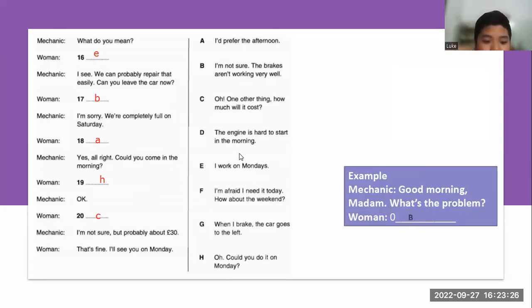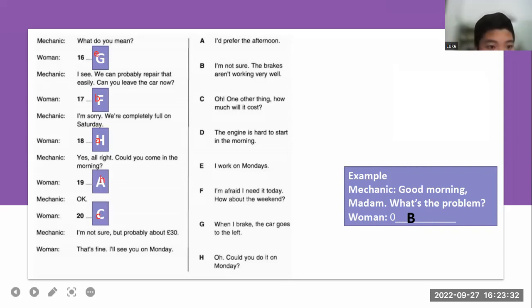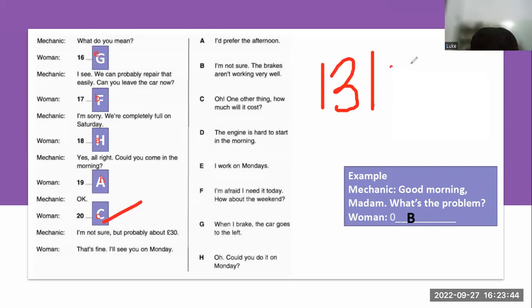Let's check first, then we will practice the conversation. What's your previous score? 12? 13. Okay, that's 13 out of 20. So let's practice the conversation.